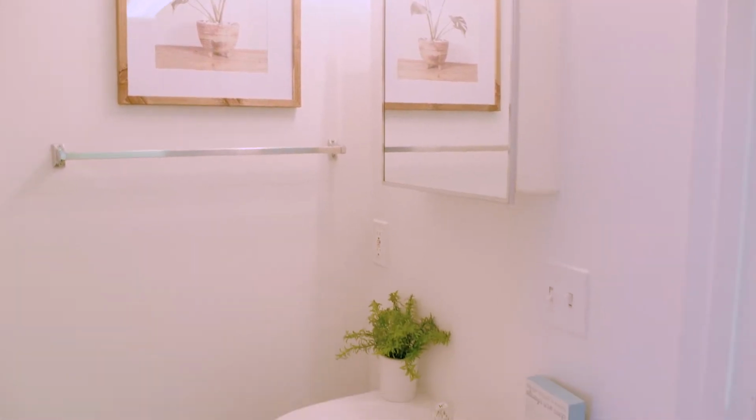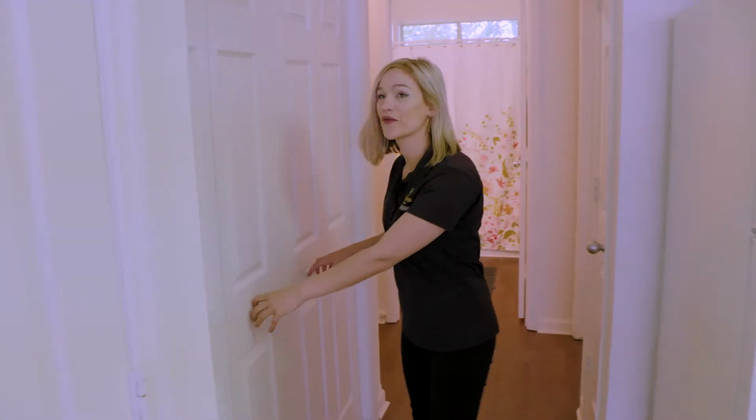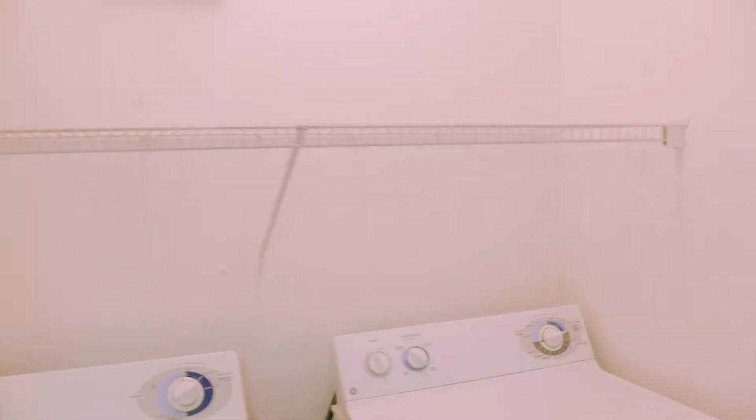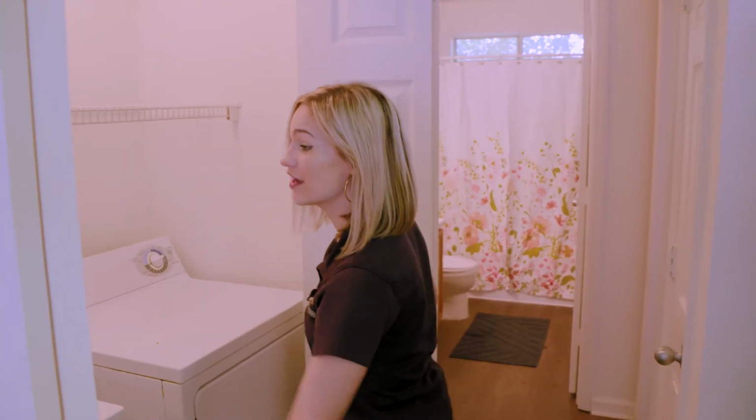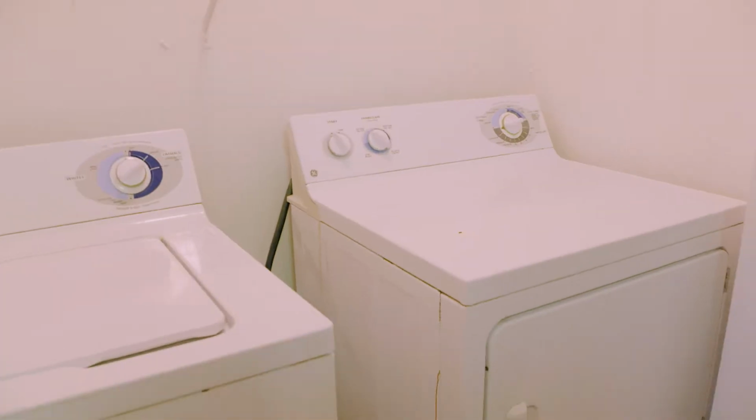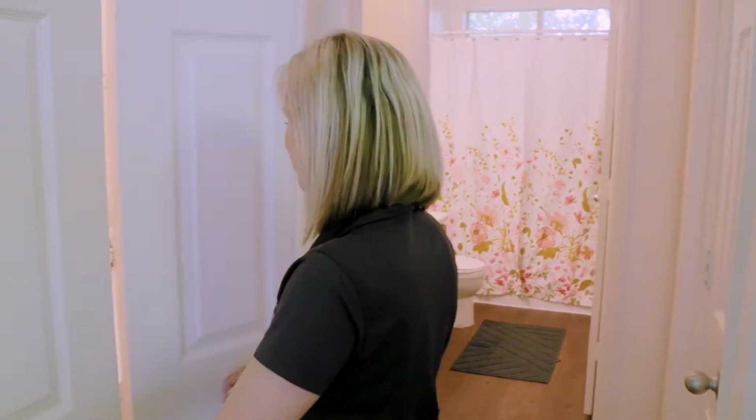So off to the side of your living room, you have a half bath, which is perfect if you have guests over, so they don't have to worry about going to your own private bathroom or going through your bedroom. Off to the side of your hallway, you have a full-size washer and dryer, which is perfect for doing large loads of laundry and not having to worry about going to a laundromat. You also have a shelf over the top that's perfect for all your laundry essentials. You also have a pantry, which is perfect for all of your extra food.